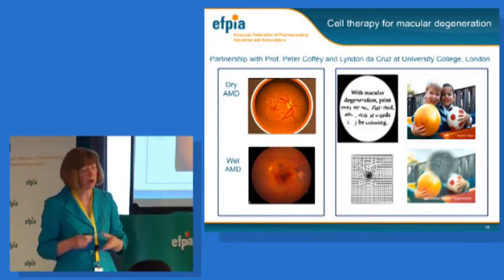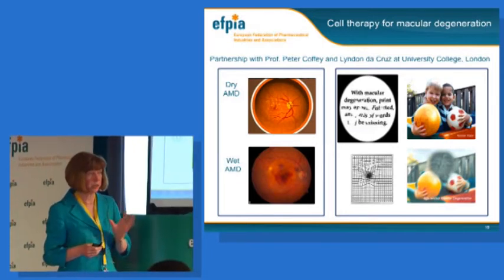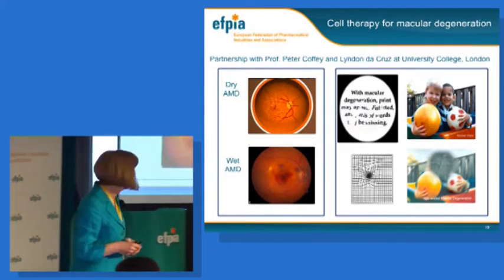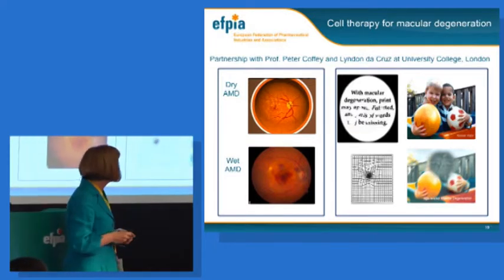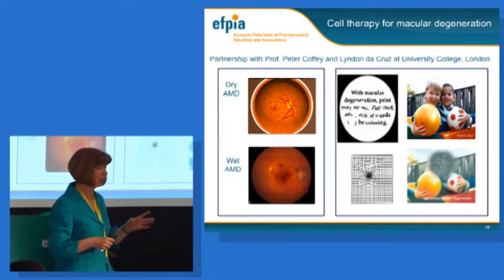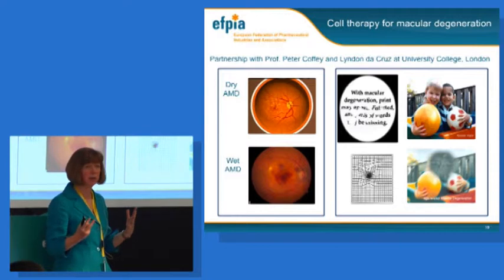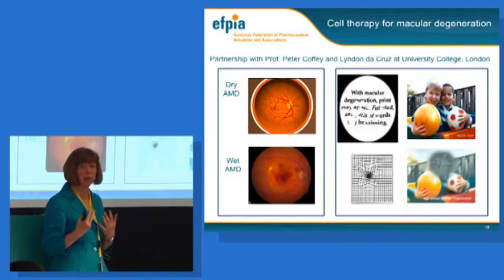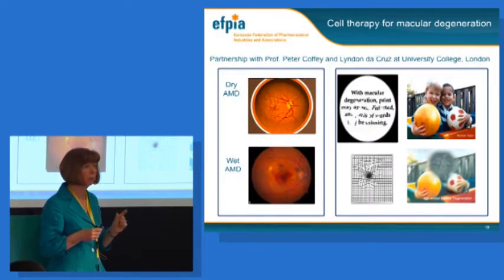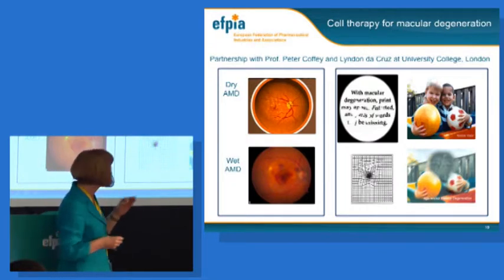And so it's a partnership we have with University College London with Peter Coffey, and Lyndon da Cruz is the clinical person that we work with. And what we're attempting to achieve here is a treatment for late-stage macular degeneration. So I don't know if anybody in the room has macular degeneration or who has elderly relatives with macular degeneration, but it is a very common problem as you get into your 70s, 80s, 90s, a lot older than all of us here, but it's not uncommon.